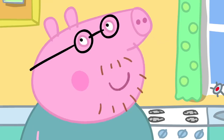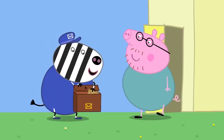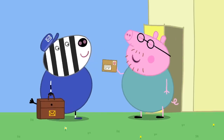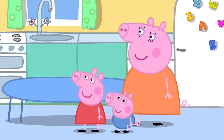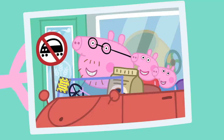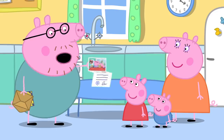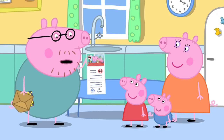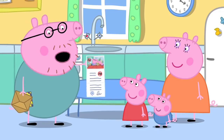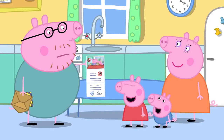Yes, maybe it was meant for someone else. Delivery for Daddy Pig. Thank you, Mr. Zebra. Look, it's a picture of me, George and Daddy in our car. Yes, next to a no parking sign. It says I have to have a lesson to learn how to park. Daddy has to go to school.